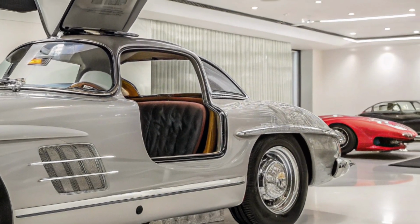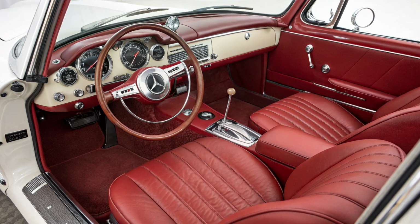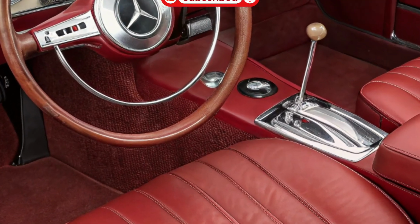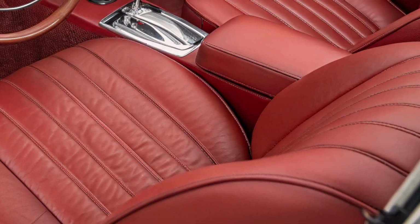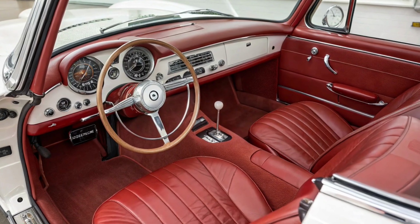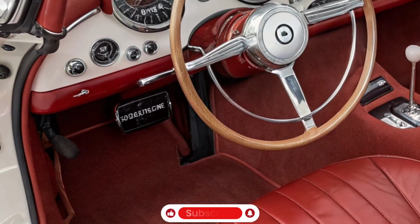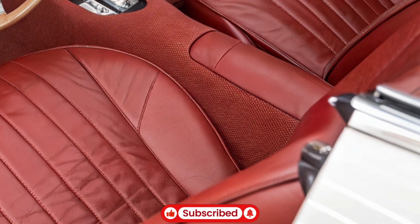When Jay Leno, one of the most respected figures in the American car scene, revealed the car to the public, the excitement skyrocketed. His detailed walkthrough of the vehicle's condition, its unique engineering, and the emotional moment of starting it for the first time in years added even more depth to the already thrilling narrative. Viewers were especially fascinated by the signature Gullwing doors, a design that remains iconic even in today's hypercar world.